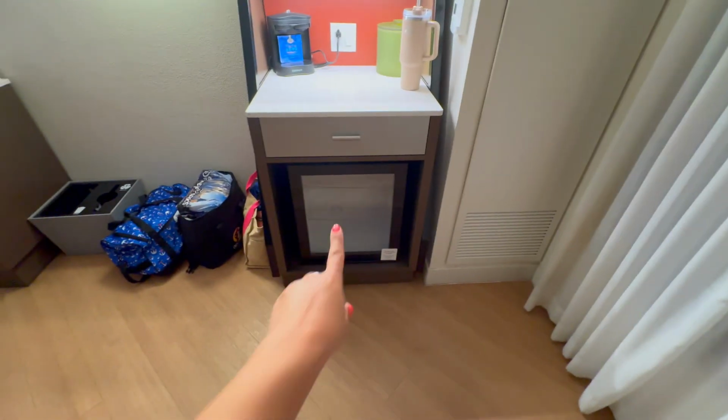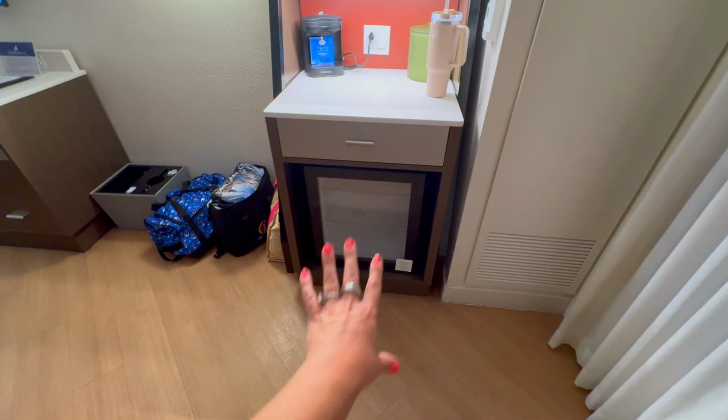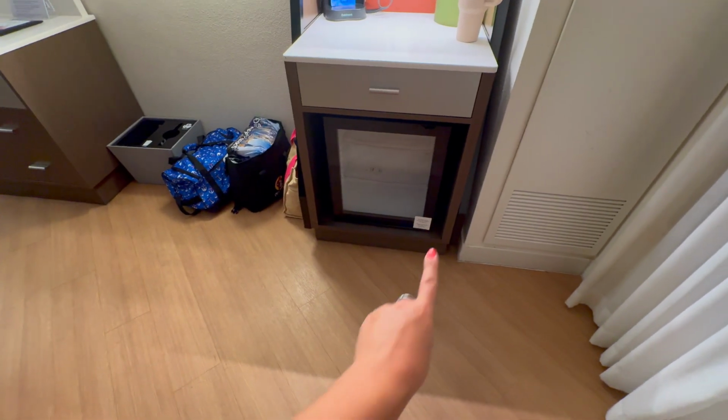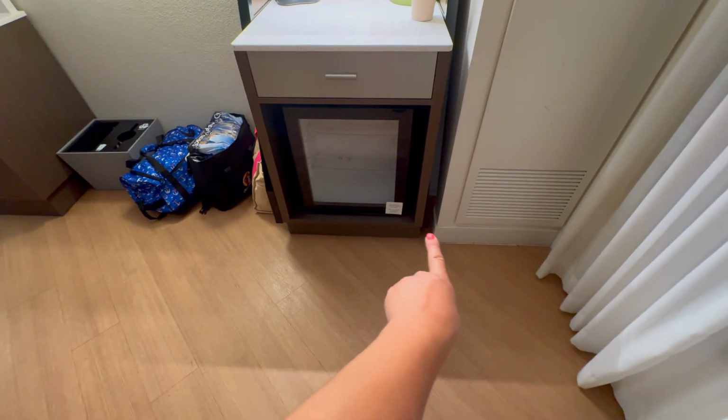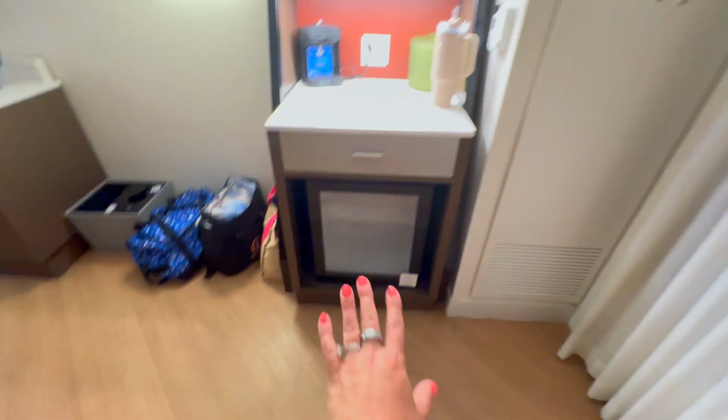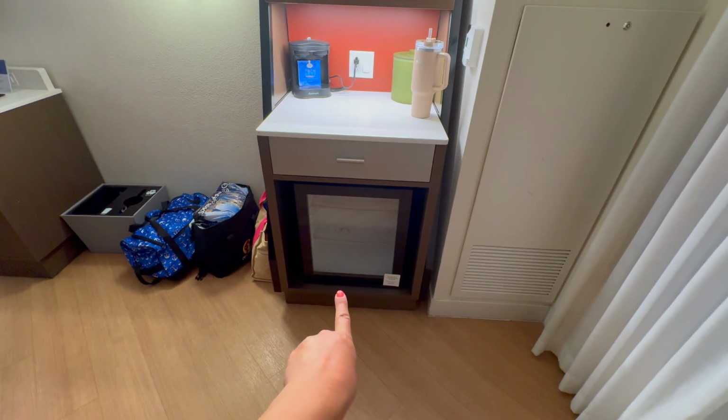These are great. It does have a cooler, which is basically a fridge, but I just don't think it gets as cold. Don't quote me on that. But yeah, it goes to 41 degrees. I don't know if you guys can see that on there, but it goes to 41 degrees. So they're now considered a cooler. If you see the glass fronts, that's how you know there's a difference.